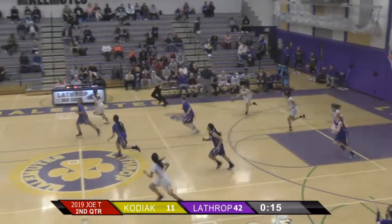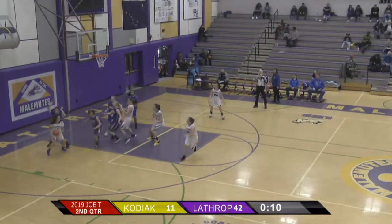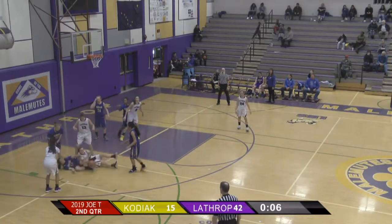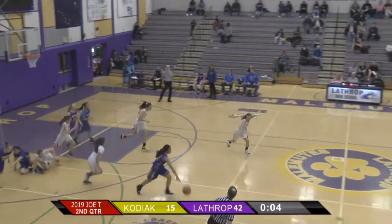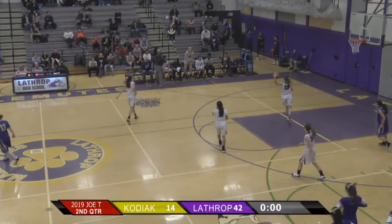Lathrop takes back possession of the ball. They have it back with Perez. Perez all the way over to Wiseman. Wiseman back to Perez. Perez almost loses control, and she does. It is now Kodiak's ball, and that buzzer beater is no good. That is the end of the first half.